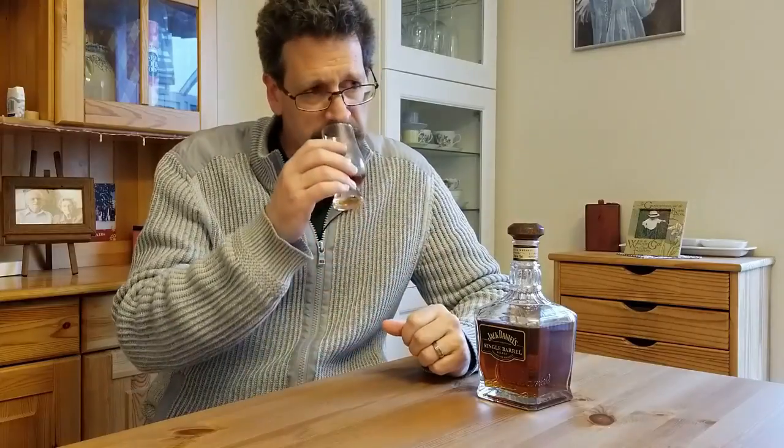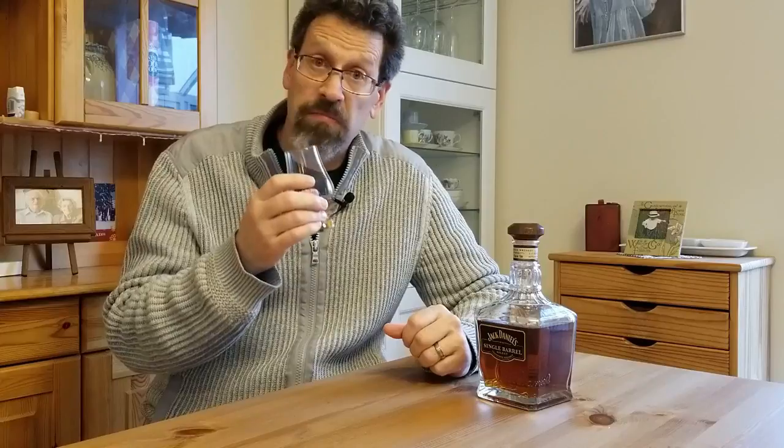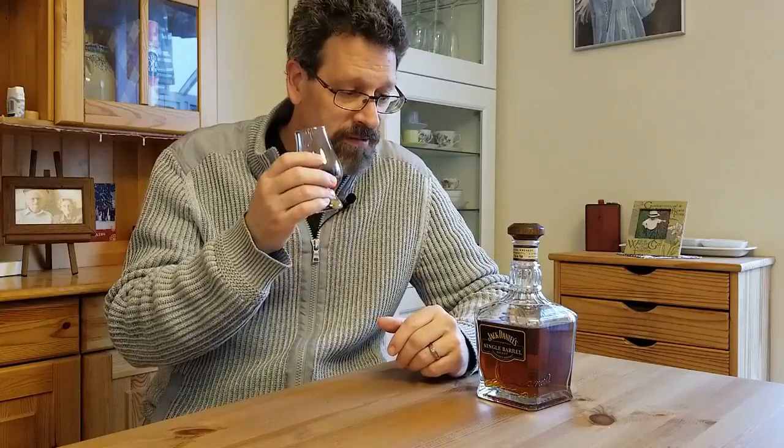There's maybe a hint of alcohol, like an ethanol or something. But not bad. I like it. Good nose, which is nice. I think I've been kind of striking out with my American whiskey lately, so I like the nose.